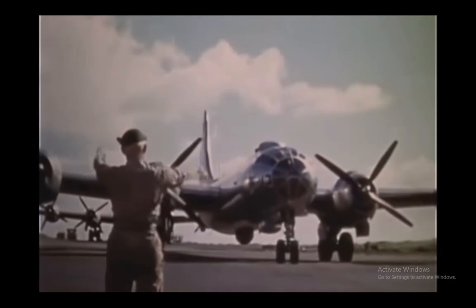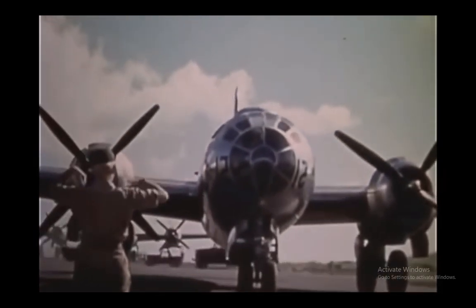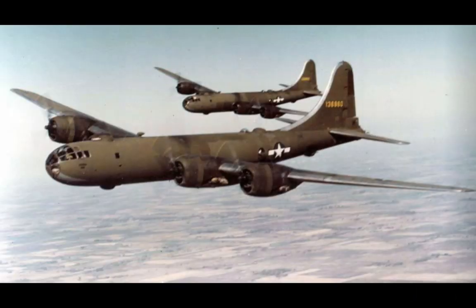The B-29 is a large-sized bomber that was used by the Americans in World War II. The B-29 Superfortress has five turrets, each one with a total of two guns, except for the front turret, which has a total of four guns. So that means the B-29 has 12 guns in total for self-defense.